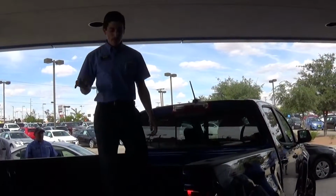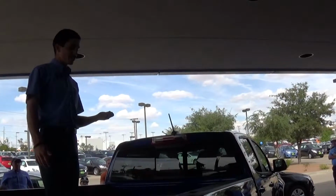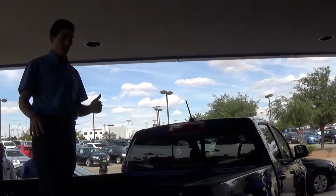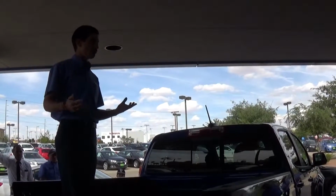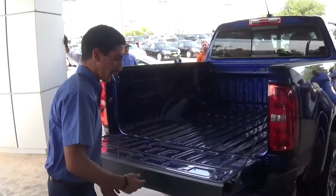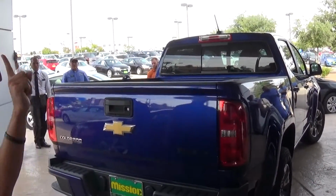Now back here, you can have up to 1,600 pounds in the payload. That's class leading compared to the Tacoma, which is only 1,400 pounds. And the Frontier, they don't even have a payload on their trucks. It said not available. Now, of course, this tailgate is lighter than any other tailgate. I can just lift it up with one finger and shut it with just one finger.